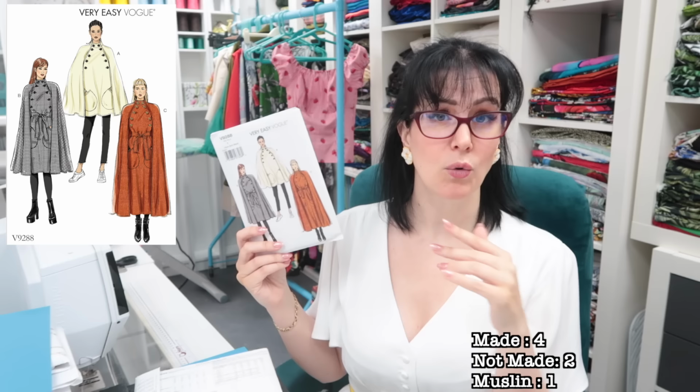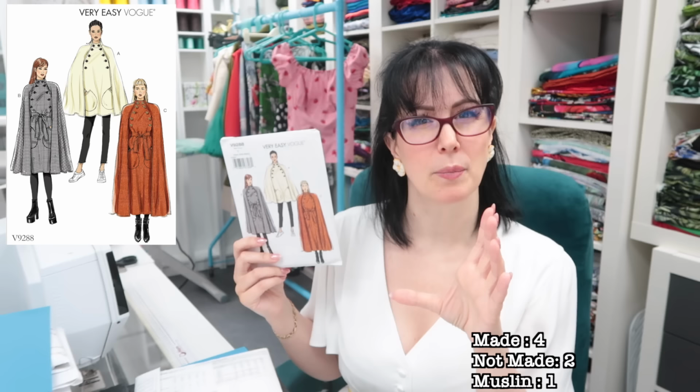And then I've got the Vogue 9288. I bought this because it was one of those ones that was like, oh, that's cool, but I probably wouldn't wear it. And then the very lovely Nancy made one and sent me a photo of herself in it. And it was just like, oh, that's amazing. It was purple, I think. It looked really, really good. So I really want to give that a try.